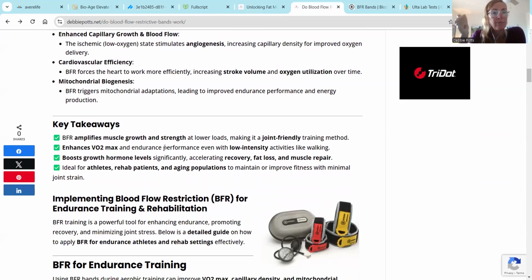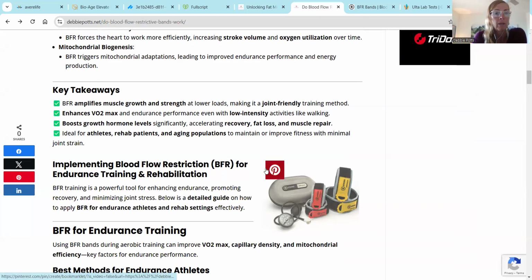So, takeaways: it amplifies muscle growth and strength at lower loads, making it a joint-friendly training method. Blood flow restriction bands also enhance VO2 max and endurance performance, even with low-intensity activities such as walking. They boost growth hormones and accelerate recovery, fat loss, and muscle repair. Ideal for athletes, rehab patients, and aging populations to maintain or improve fitness with minimal joint strain.